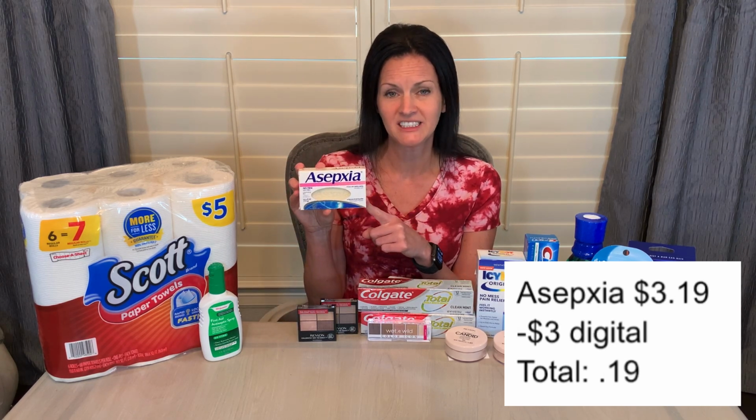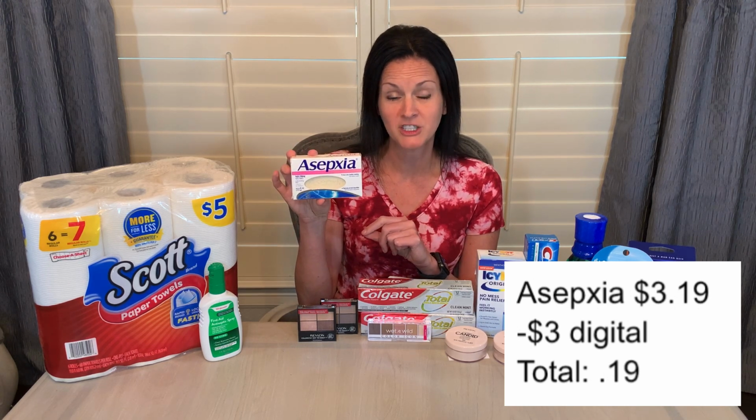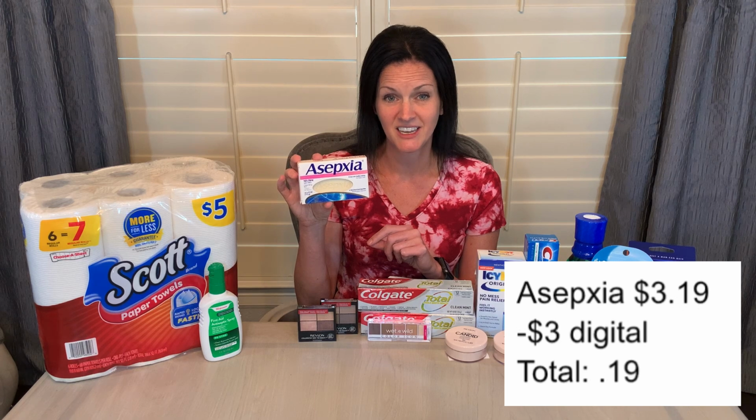I also grabbed this if you still have this digital coupon in your coupon account. This Asepsia soap is $3.19 and there is a $3 digital coupon, making it just 19 cents. So this is a great deal. And that soap got really good reviews online.